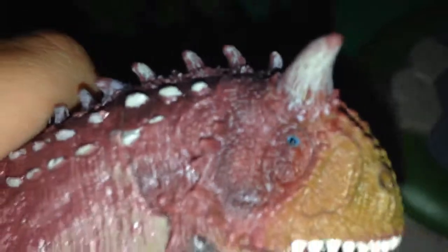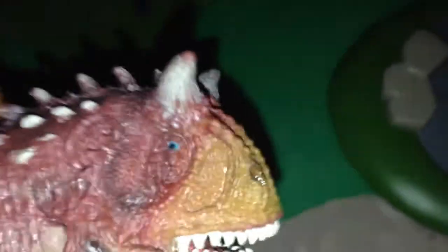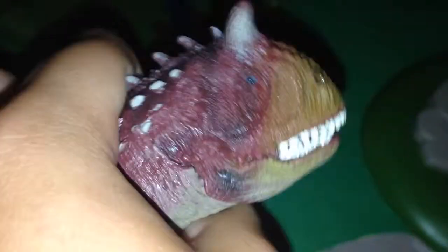First, we'll go from the head to the top. As you can see here, great design on the horns. The eyes are that bluish color with the pupil. And then, as you can easily tell, he has that orangish feeling there and that glossy look on the eyes. The paint job on the horns was simply incredible. A lot of detail on this guy since he has those skin bumps and those small arms of his. Smaller than T-Rex's.